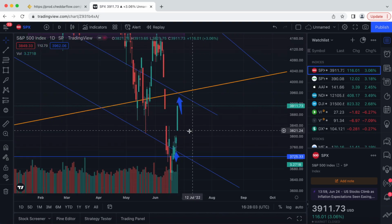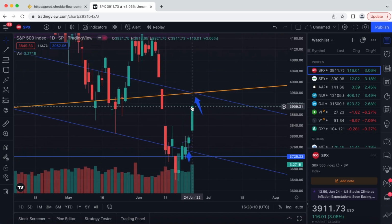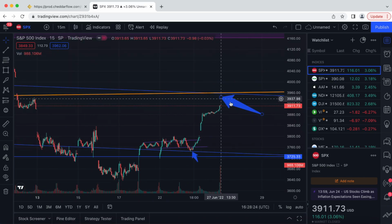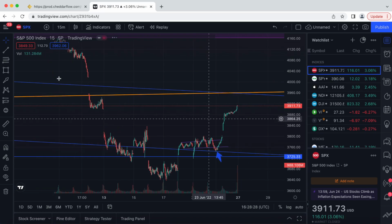Now, typically when we have very big convergences like this, we tend to have a resistance intraday. However, it does not typically mean it is the top of our leg up. So we'll probably have some form of a rejection off of this intraday. I'll go to the 15-minute chart here. However, I do believe there might be some more upside first. And the reason I say that is because of this gap right over here.